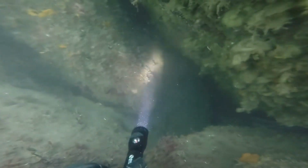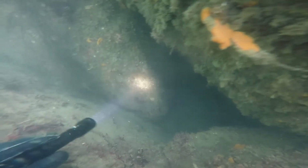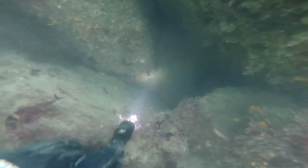I do have a rock scallop spot. It's pretty big scallops. I'm kind of picky when it comes to those.